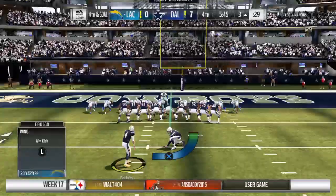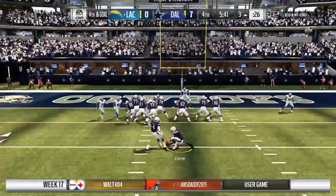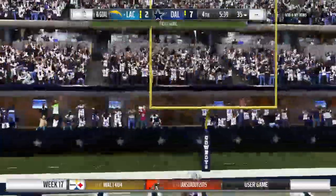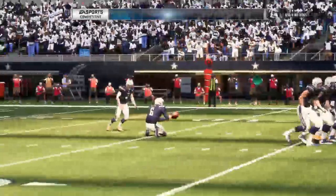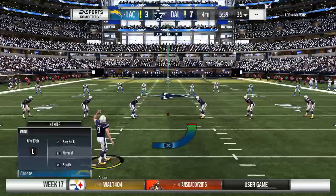So on 4th down, out trots the kicker in a big spot here. This a chip shot, a 20-yarder. And his kick is good. And they are on the board, but still trailing. It's 7-3.